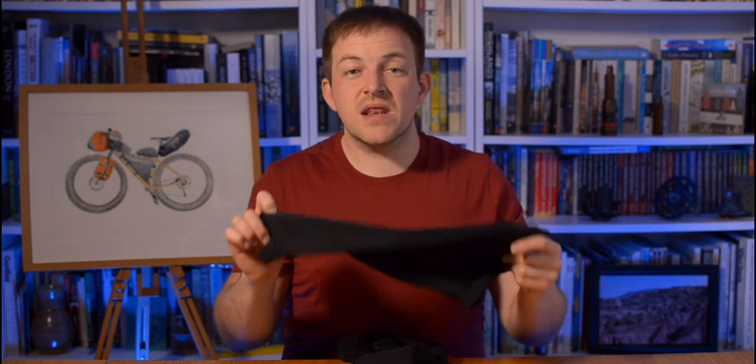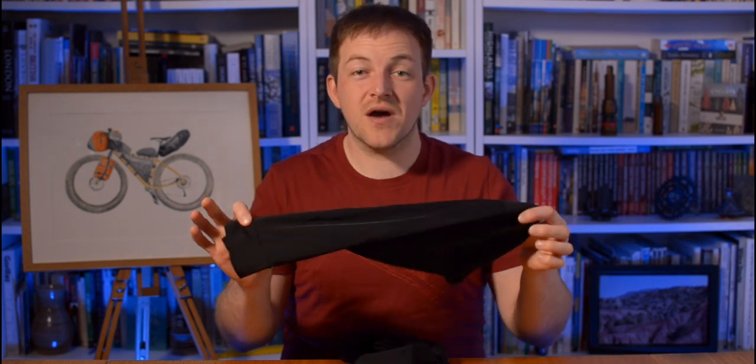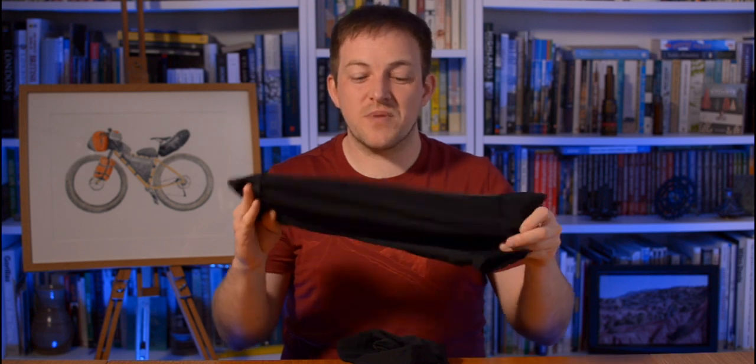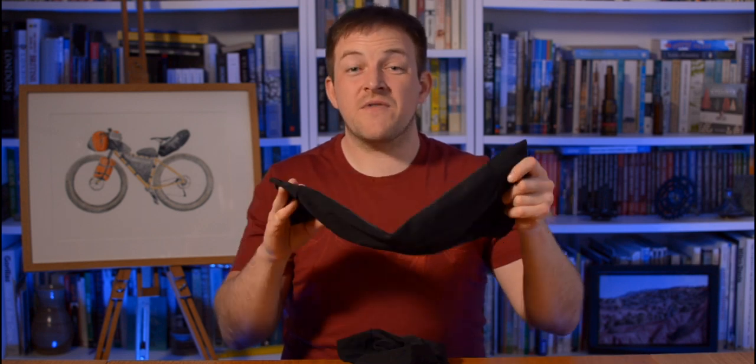I find riding, they never slip, but I do find walking and hiking up a mountain, they'll end up down my ankles. So there's a bit of readjustment, so a bit of a pain, but if it gets that hot and you've got arm warmers and leg warmers, you can just whip these off and you're back to your shorts. And they're super small, much better than taking a full set of leggings.